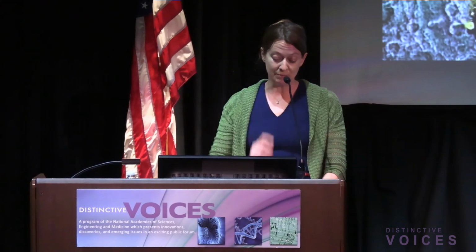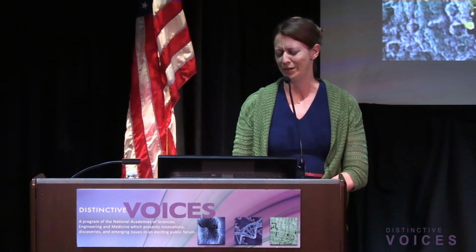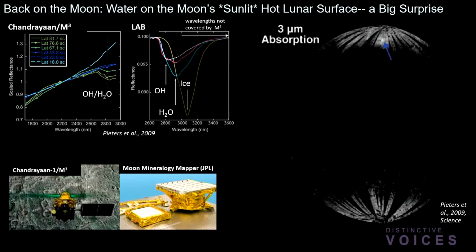In the meantime, something else happened on the moon at right about the same time. The 2009 to 2011 period was a kind of exciting time for water in the solar system. There was a mission sent to the moon as part of India. So India also sent an orbiter to the moon, Chandrayaan-1. And there was a NASA contribution on board from JPL here in Southern California, the Moon Mineralogy Mapper instrument.